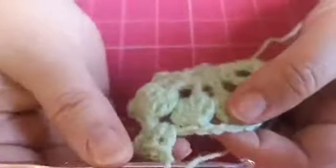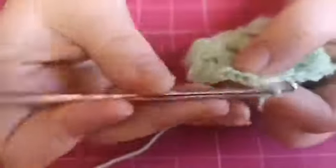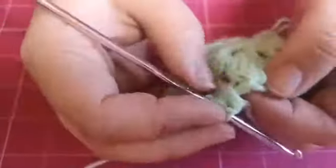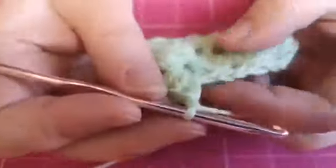In this next space here I'm going to put 3 half trebles. So I'm going to wrap in, pull up, wrap, and then pull through all 3. Okay, so that's my half treble. So wrap in, pull up, and pull through all 3, wrap in, pull up, and pull through all 3. Okay, so I've got 3 trebles in that one, and I've got 3 half trebles in that one. In the next one along, oh, chain 1, always chain 1 in between them.